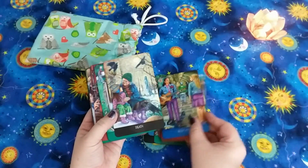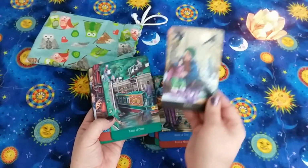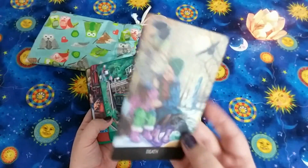Lots of great scenes on these cards and some really unique perspectives on the cards. Look at that death card. So good.